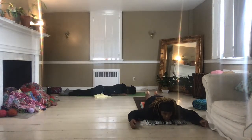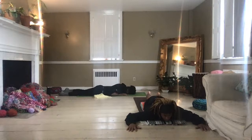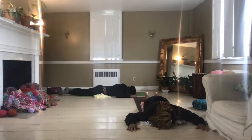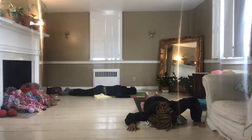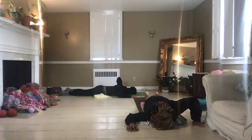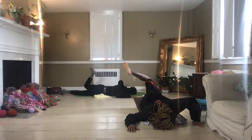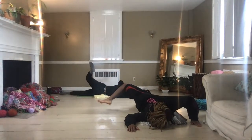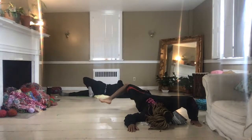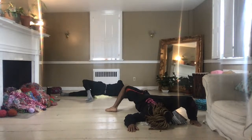From here, we're going to goalpost both the arms into the floor. We're going to lay the right ear onto the mat, goalposting that left arm. We're going to pillow this right arm, keeping that left arm goalposted. Rising up the left leg, we're going to place it over into our right backspace for a twist. Breathing deep into your twist.